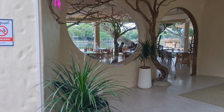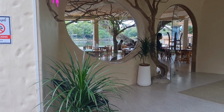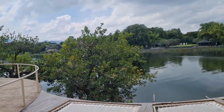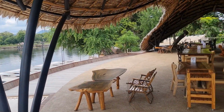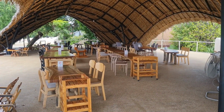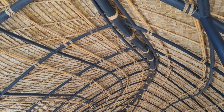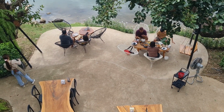And this is outside. Look at the door. Check the door out when she opens it. Like a revolving door. They do have a terrace upstairs, so they have got extra seating. You get nice views as well of the river. And obviously it's sheltered up there. They've got a big roof made out of thatch. Don't know what kind of thatch it is. Reeds, I guess. And there are some people down the bottom by the river having breakfast.